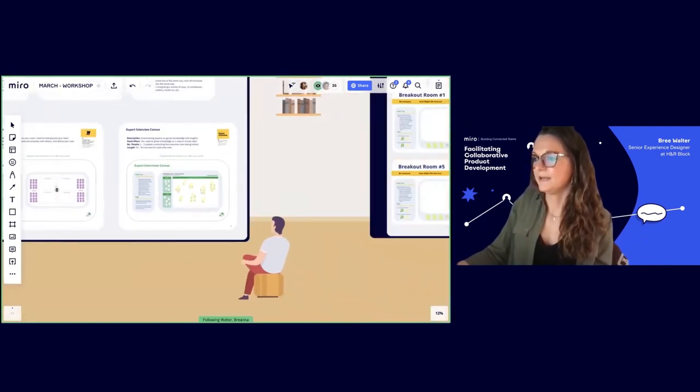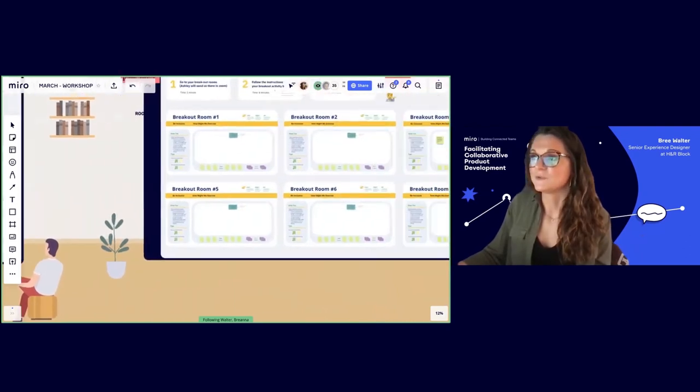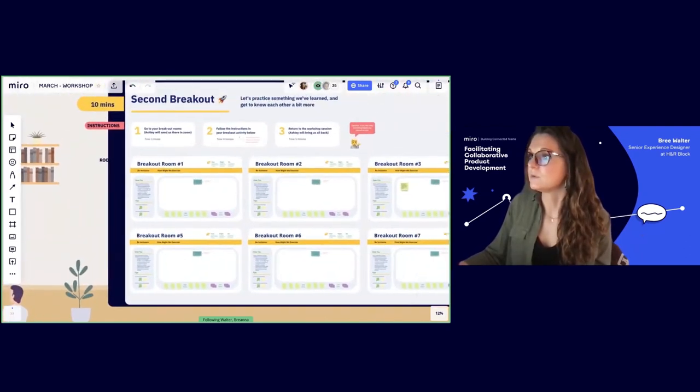So those are a few templates. And the one that I mentioned that we'll be doing in the next breakout is How Might We? So I'll pass it back over to Kimbra and she will step us through this particular breakout.